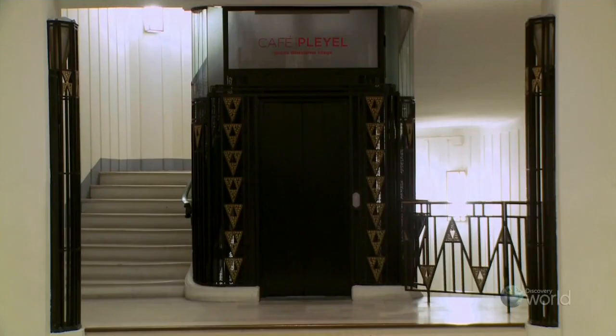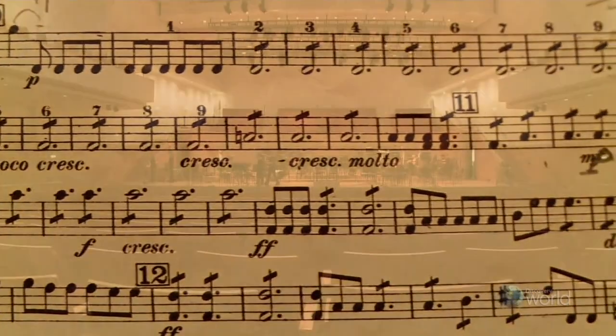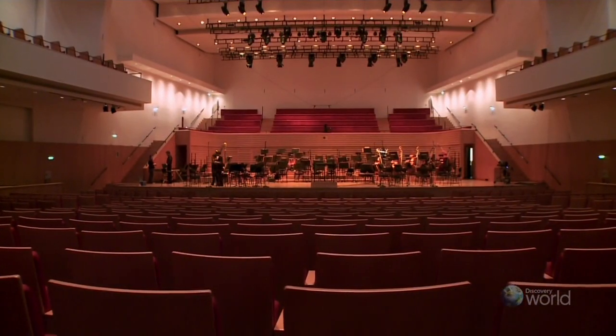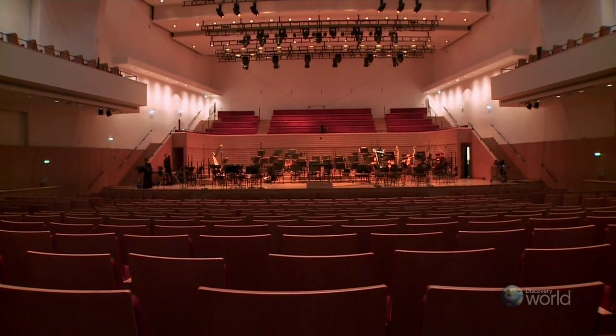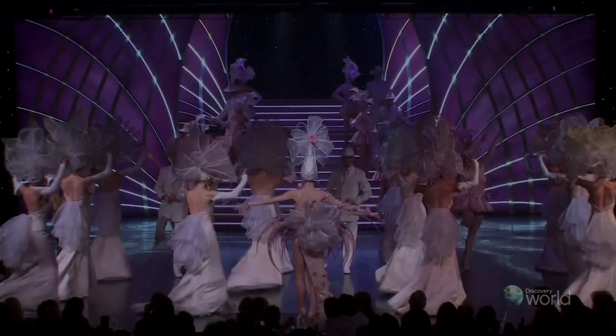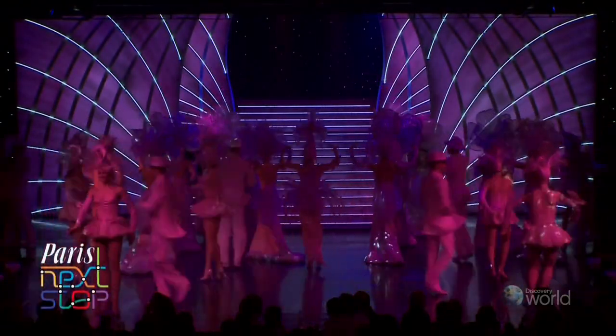So whether you come for a delightful lunch while you're out exploring, or a sumptuous dinner with a night of beautiful transcendental music, Salle Pleyel is one of the many jewels to marvel over in this part of Paris. We're going to see a slightly more revealing stage show in Paris right after this.